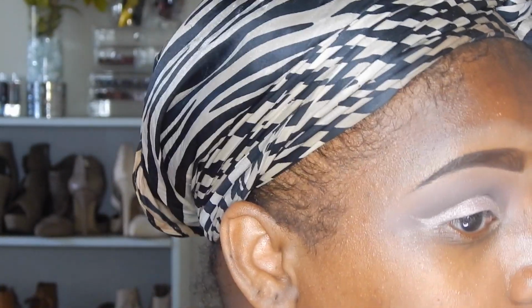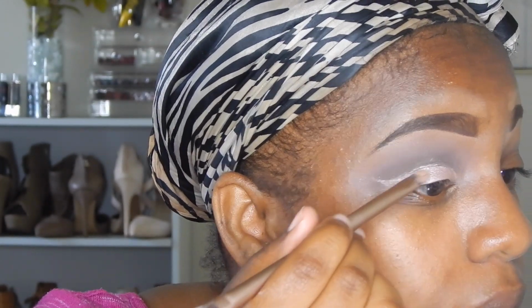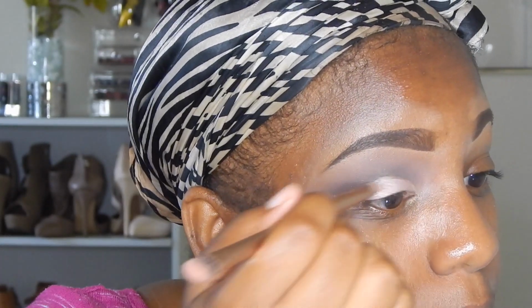So I'm not getting a ton of fallout, which is good. There's a little bit, but it's not like what I thought I was going to get from this palette. I'm not getting a ton of fallout, so I guess that's a good thing. I'm hoping that the product doesn't transfer too much.